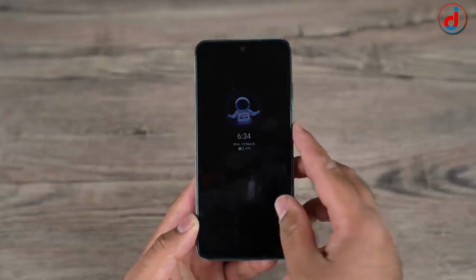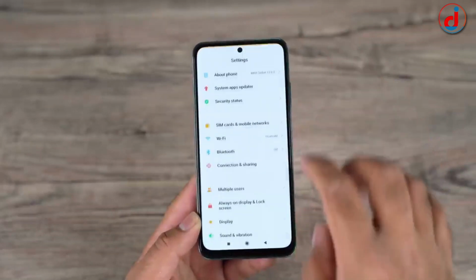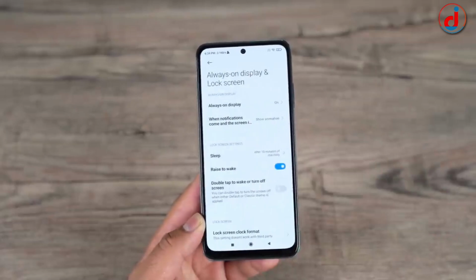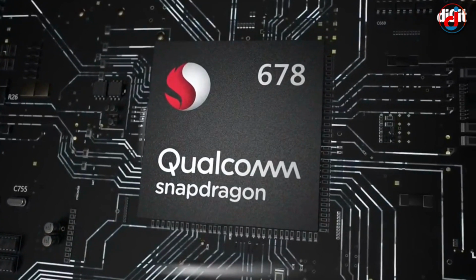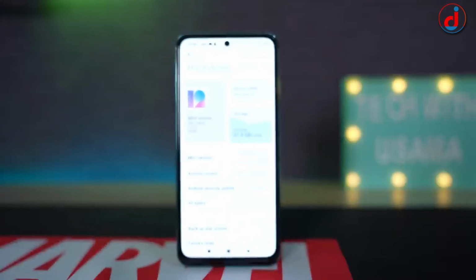On the performance side, Xiaomi is going all-in on Qualcomm in this year's Redmi Note 10 series. Here the entry-level Redmi Note 10 is powered by the Qualcomm Snapdragon 678 based on an 11nm process. It is a slight upgrade over the Snapdragon 675. Thankfully, the phone runs on Android 11 with MIUI 12.